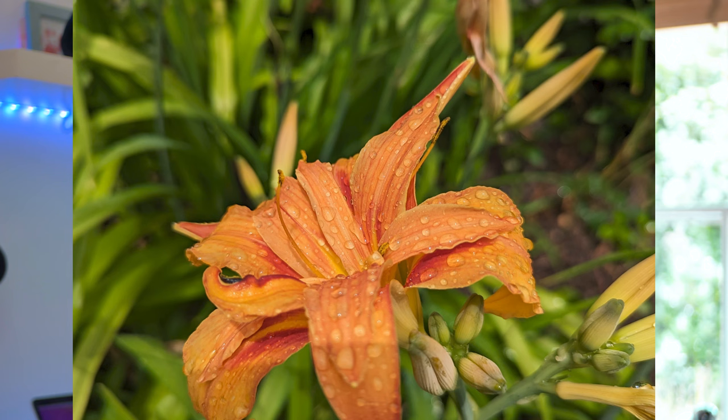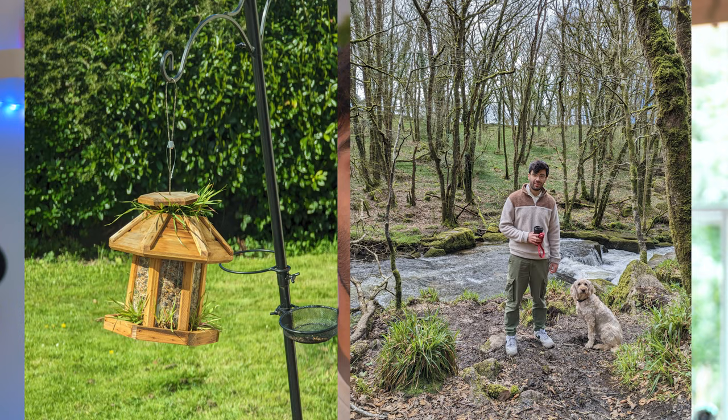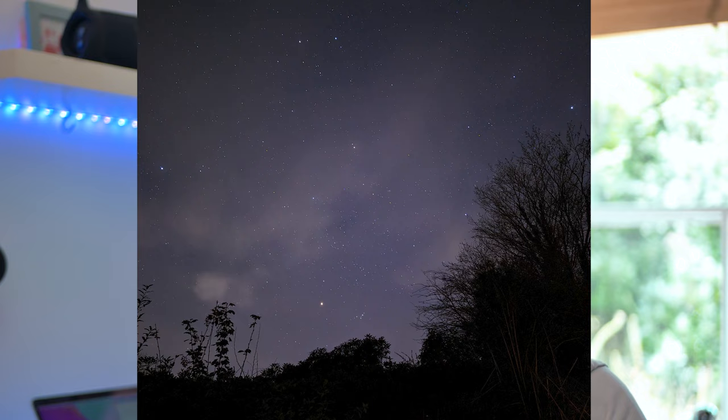So this phone has three cameras, a wide angle, a main camera, and a telephoto. So I'm just going to say it straight away, this phone does take very nice pictures. So I'm going to pop some photos up that I've taken with this camera. So the actual image quality of the photos this phone takes, they're amazing. Especially in low light, this does very nice low light photos.